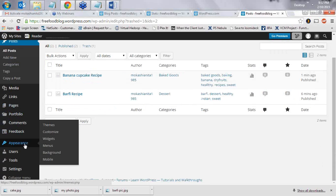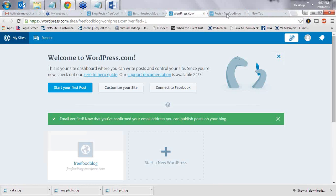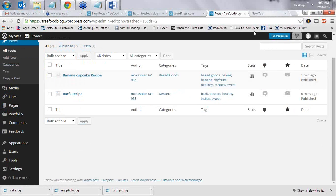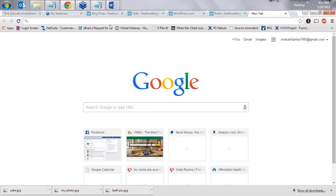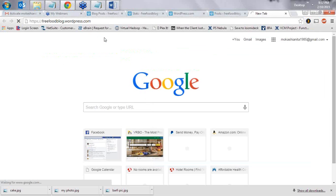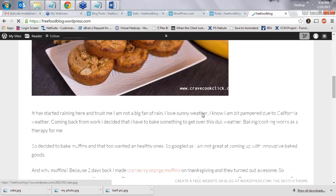Now let's go to the interesting part which is known as customizing themes. So we have a simple theme here right now. So right now if you go and check this website, how does it look? Let me show you. Let's see how it looks without customizing. Okay, here is how it looks right now.